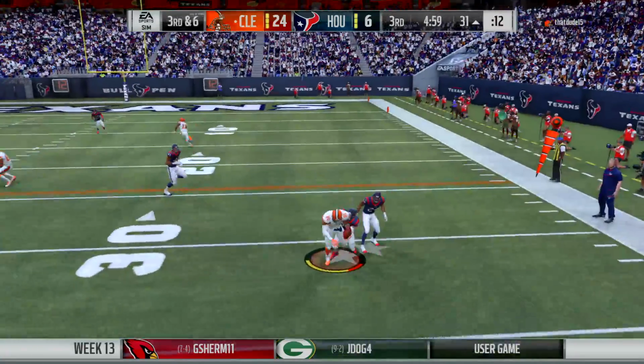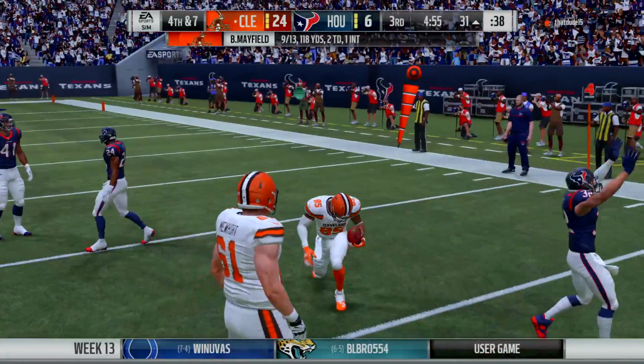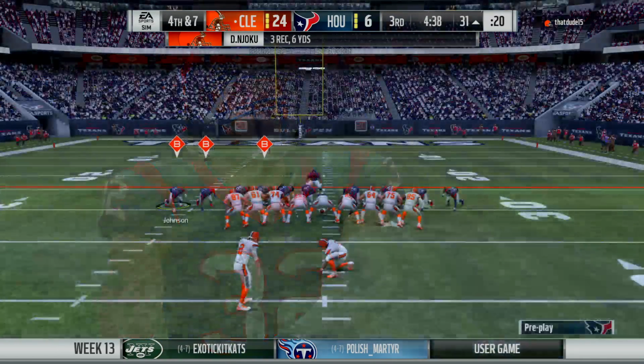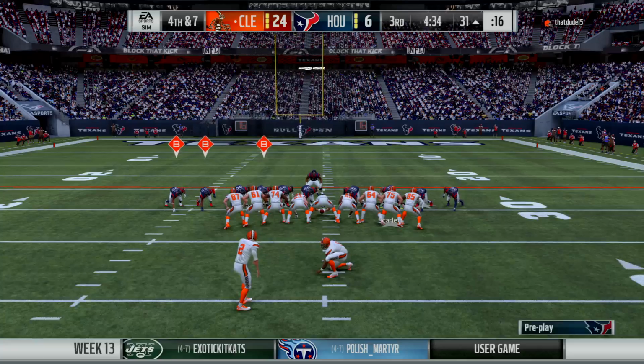Working out of the gun, Mayfield to the right side and complete to Njoku. The completion there winds up a wash, and it'll bring up 4th down. The defense loves to hang their hat on that, don't they? You get a guy that catches the ball, but you stop him for no gain.